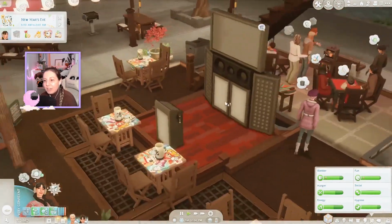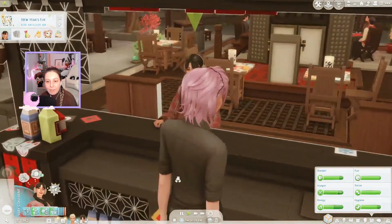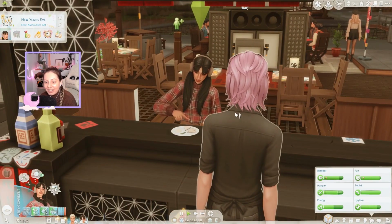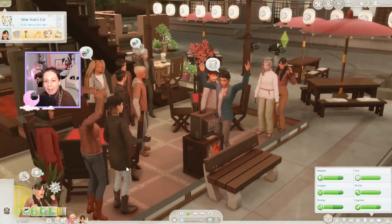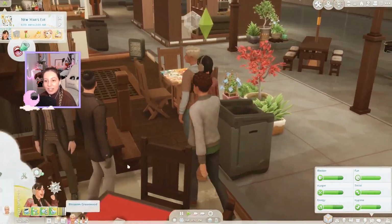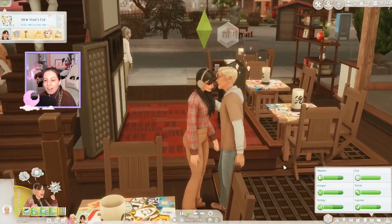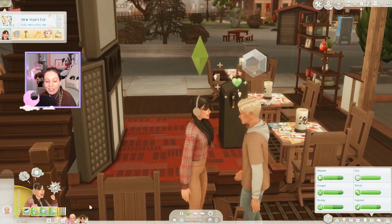While you're eating, can you come over here and watch New Year's Eve TV? Make sure we get our spot because it's getting pretty crowded in there. Yay! Happy New Year. Oh, they did it 10 minutes early, but that's okay. Now, the big question is, are these two going to kiss? Are they going to give each other a New Year's kiss? Oh, he gave her a little peck on the cheek.